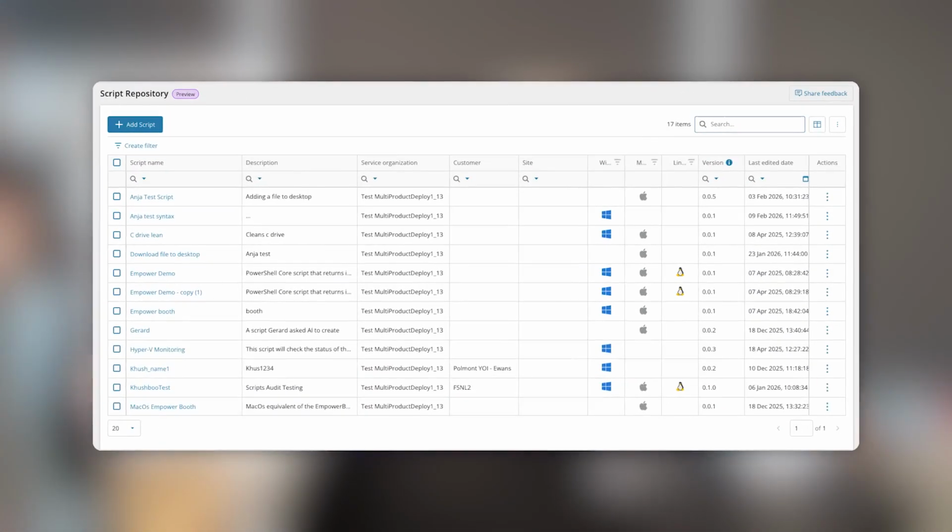environments. In Q2, Script Hub will expand with bulk execution, scheduling, shared libraries, and AI-assisted script creation. These additions build on the same foundation and are intended to support more repeatable operational workflows over time.